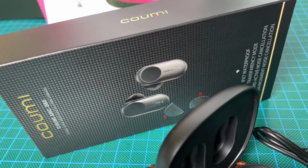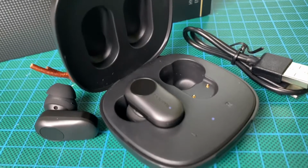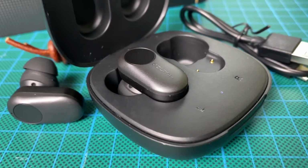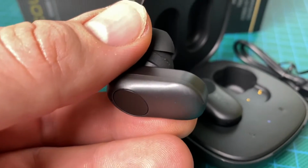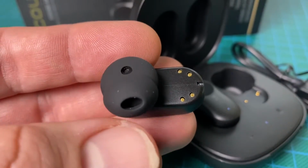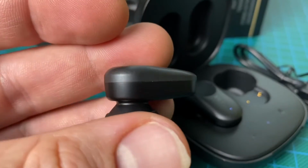Hello, today I'm going to show you an awesome unboxing video by me for you. Today let me introduce you the Noise Cancelling Earbuds by COUMI. These are true wireless earbuds. Yeah, ANC in-ear TWS headphone earbuds with 6 built-in mics for clear calls.